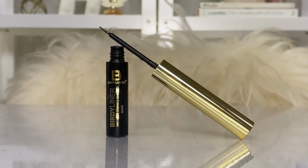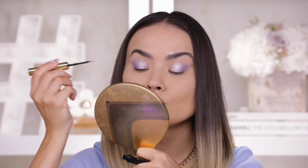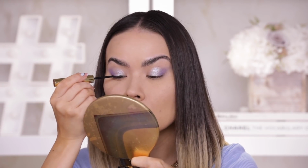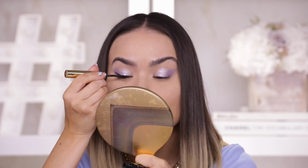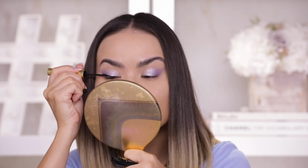Just like a little cyberspace vibes. For the liner and lashes combo, I've been loving the Beauty Liner 2-in-1 liquid liner and adhesive in black. It just makes everything really quick and easy, lining your lid and then also adding your falsies at the same time. It's just quick and fun, which is why I've been liking it. So what I'm doing now is I'm kind of adding a little bit more of that glue adhesive to the part that I'm gonna glue onto right here.